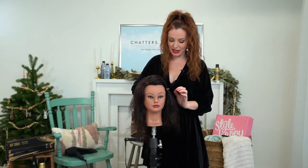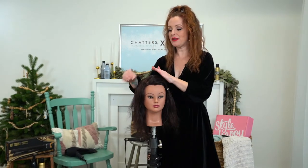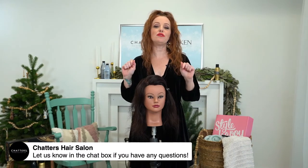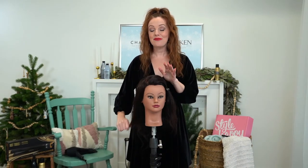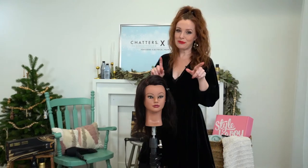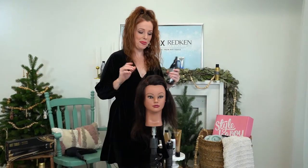So there you go, I have that sprayed in there. Now, I want to see if anybody was listening. Remember I went through those products? I want to use a really good spray that's going to give me a hold of, let's say, 11, and also helps to protect against heat. Anybody out there know what I'm talking about? Well, if you don't, which I'm sure you all do, we are going to use Iron Shape 11.